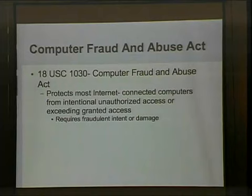1030 is the old Computer Fraud and Abuse Act. This is the act that got Robert Tappan Morris for the Morris worm. It protects pretty much from intentional unauthorized access or exceeding granted access. I give you a regular shell account on my Unix box. You root it. You've run afoul of it. Even though I granted you permission to be on the box, I didn't give you root.